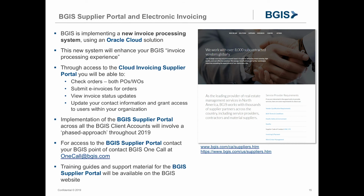BGIS is implementing a new invoice processing system via Oracle Cloud. As part of this implementation and the Oracle Cloud platform, BGIS is also launching a supplier portal. Through the supplier portal, you'll be able to check your active orders in the system and submit e-invoices against these orders, which include both purchase orders and work orders. Moreover, you can also check for invoice payment updates.